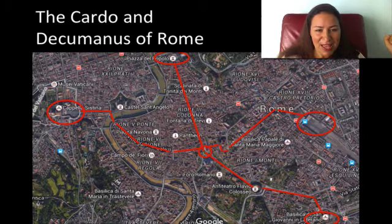Let's have a look. So you can see the Cardo from Piazza del Popolo, main shopping street, Via del Corso, Via dei Fori Imperiali, through the Forum, to the Colosseum, and down to the Basilica of San Giovanni in Laterano, which is the main church. And on the other hand, the Decumanus goes from St. Peter's through Corso Vittorio Emanuele to Piazza Venezia, Via Nazionale, to the Stazione Termini. The other main street leading from Piazza Venezia is this one not highlighted that goes south. This one leads you straight to the beach.